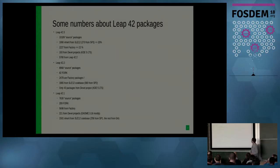And the rest is, majority is just 42. Yeah, because we use the same concept of... I should have put my slides in the other order: 42.1, then 42.2, then 42.3. We use the same concept of service pack. So 42.3 is done on top of 42.2, which is done on top of 42.1.